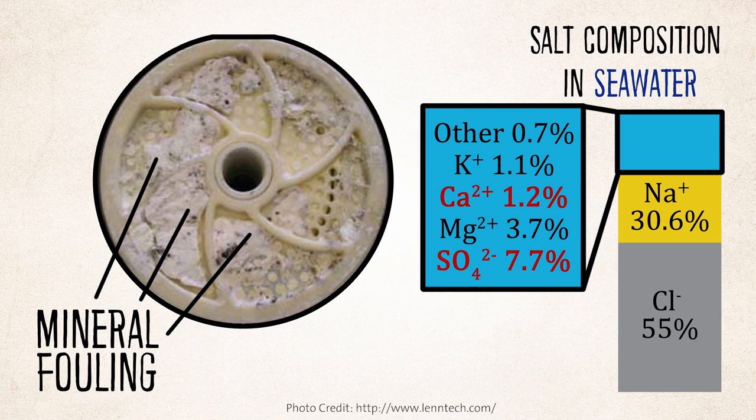As you notice, the seawater contains a high concentration of calcium and sulfate ions, and the atmospheric CO2 will dissolve into water, which will increase carbonate concentration. Therefore, calcium carbonate and calcium sulfate can form easily.